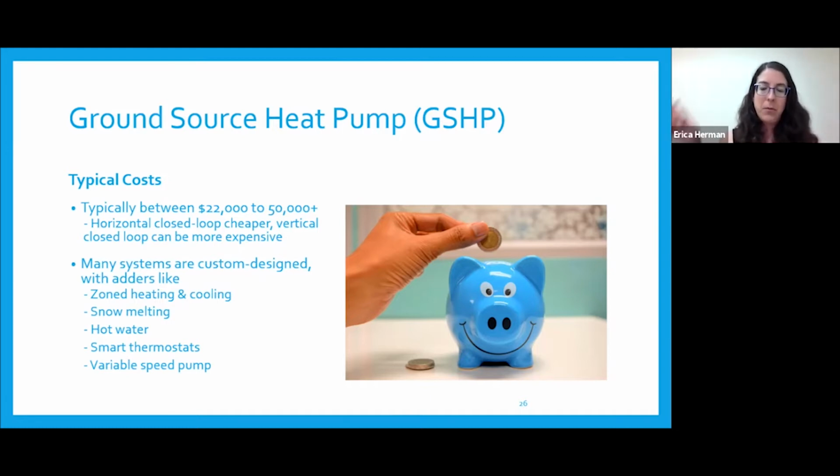The vertical closed loop system, where they do a borehole with a well rig, not as deep as a well usually though, can be more expensive. But check with your contractor, because that will usually depend on whether they're subcontracting to dig those vertical wells or already have the equipment. So it can vary. Many systems are custom designed when it comes to ground source heat pumps. Additional costs to keep in mind: is it a variable speed pump, is there a snow melting adaptation, are you adding hot water to it, etc.